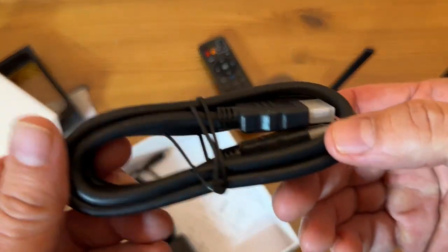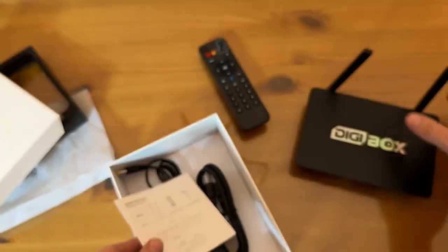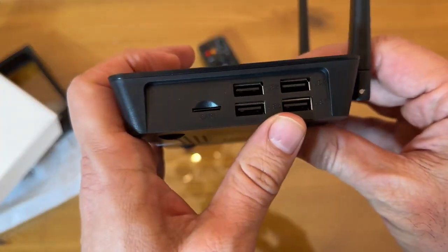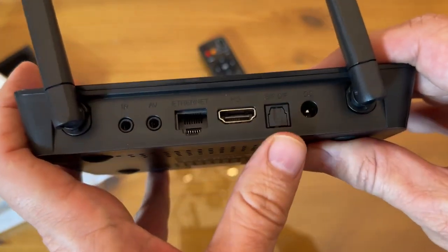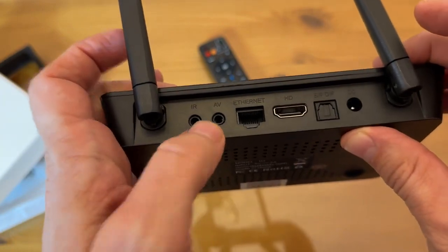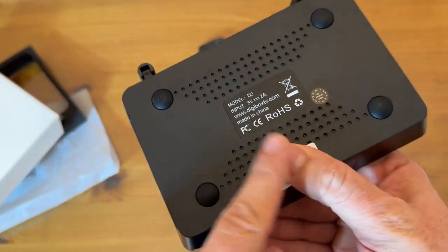They do even give you a nice HDMI cable, and of course the power cable. The instructions should be pretty straightforward. Let's go ahead and take a peruse of the box itself. You see there's the sensor. Well, yeah, it does have 4 USB and a card slot. HDMI, the sound, the optical, Ethernet, IR, AV, and your DC input. Rubberized feet to keep it from scratching, and there's serial information.